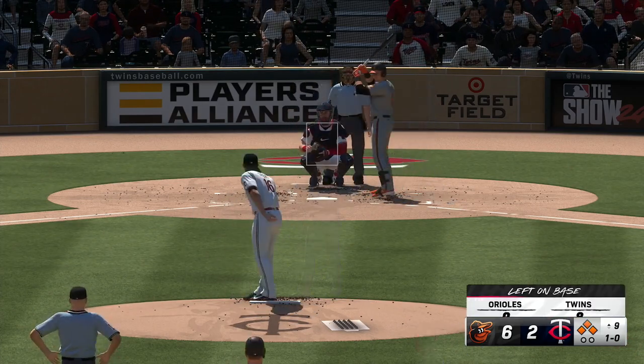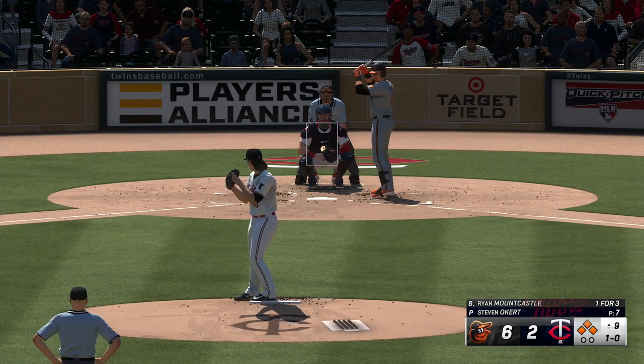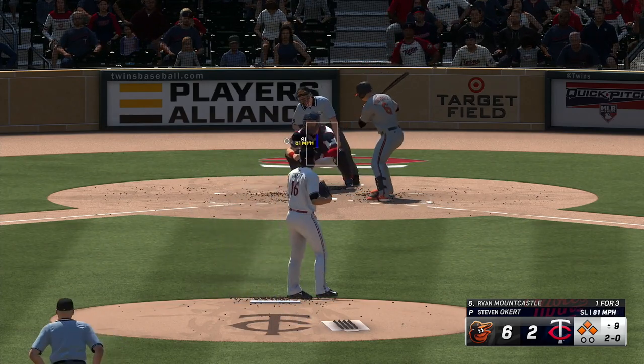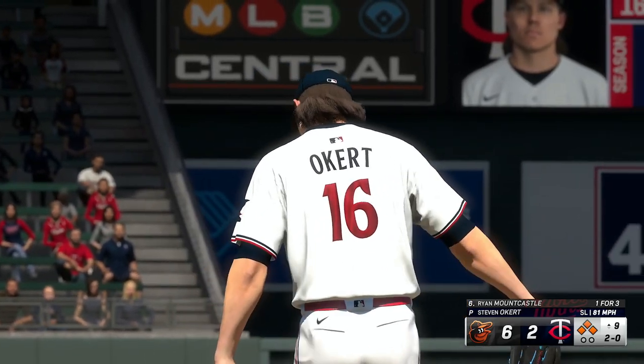Mountcastle stands in here, takes ball one low. They need a strikeout, and you need a ball perhaps on the ground for a double play or get yourself a pop-up, something, but you've got to make some pitches. But if he can battle and get through this, he can earn some points.